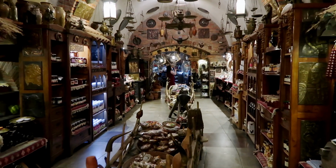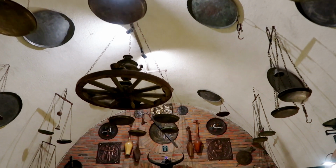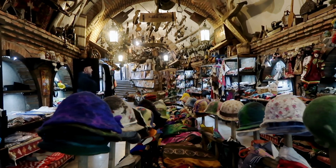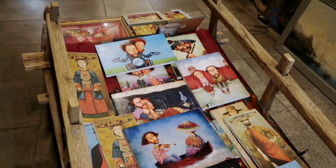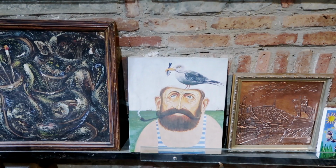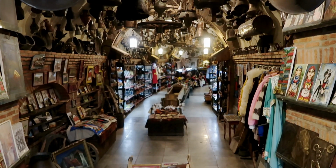The tunnel is lined with shelves selling fridge magnets, jams, hats, clothes, paintings, books, and many other things. Much of what you see has been handcrafted locally. Generally, there are no prices listed, so you might need to do a bit of haggling to make sure you get a bargain. It's an interesting place and definitely worth a look.